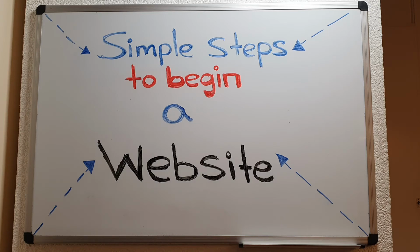Optimizing your website for mobile use means that the growing number of people using phones and tablets to access the internet can use your site while they are out and about.